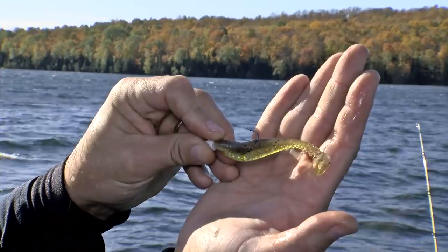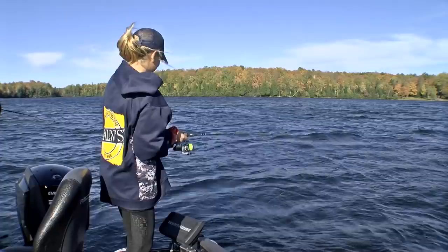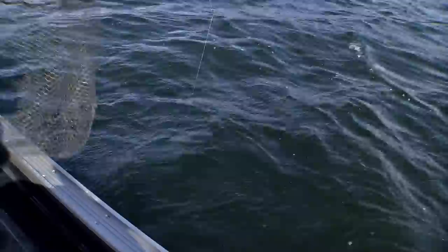Take your time. Saw that baby jump. I know, it's a nice fish. Oh yeah, big one. This is a good fish. Take your time, Blake, nice and easy. Suck that up like a slinky. Ooh, yeah, that is a beauty, look at that.